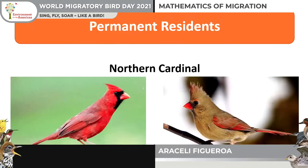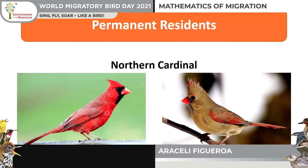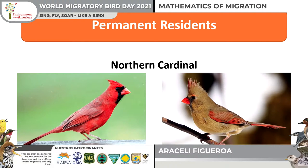So, permanent residents. This is a northern cardinal. And even though these two birds are different colors, they're actually the same bird. This is the male and this is the female. That's something really cool that maybe you have already observed in bird species: in a lot of species, the male tends to be the more colorful bird than the female.